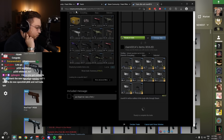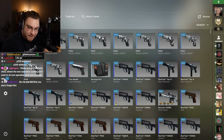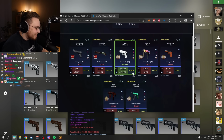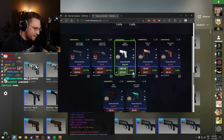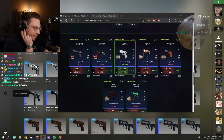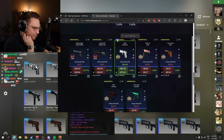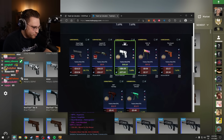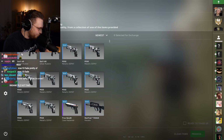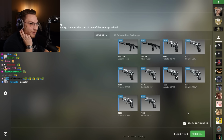Next trade up we do. This one is a high risk, high reward. It is for a Factory New. Let me show you. We have a 7.69% chance for a P250 Whiteout Factory New. It is a rare float trade up because this P250 doesn't go lower than 0.06. So in fact, those become really expensive, as you can see. Outcome could be $100. I'm putting all my luck into this one for you, bro.